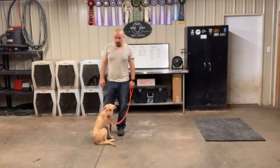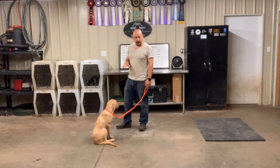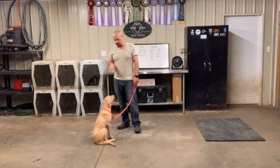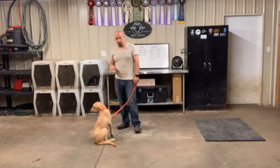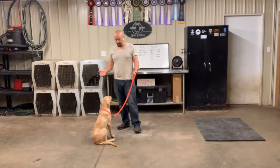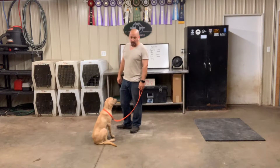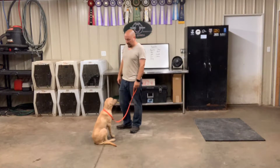So just to show you a little bit of his basic obedience, walking on a leash. Obviously, you can see sit and sit-stay is fine. He does not jump up on people. Those beginning foundation pieces are in place. He understands the leash. He accepts the leash. No problems there.